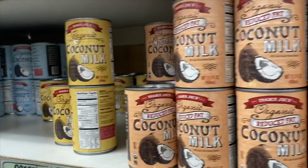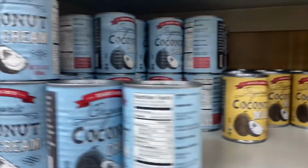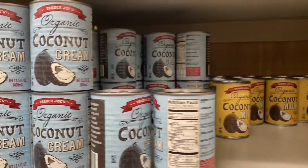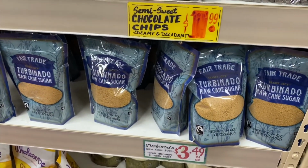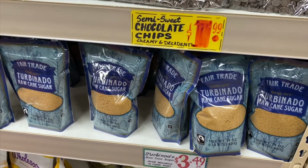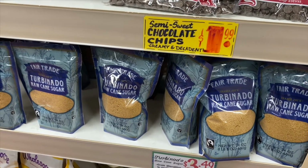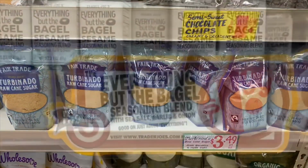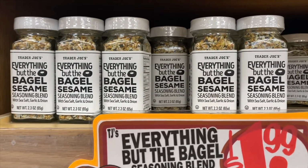Guys, coconut milk, that's reduced fat, regular coconut milk, and coconut cream. There is a difference, so you'll want to stock up on this as well. Turbinado sugar, you also want this. Believe it or not, regular white sugar is not always vegan, because oftentimes there are crushed bones of horses, I think, or other animals, but sometimes there are crushed bones in your sugar. So turbinado sugar, it is. Do yourself a favor and stock your pantry with this. It's amazing, it's delicious. Get it today.